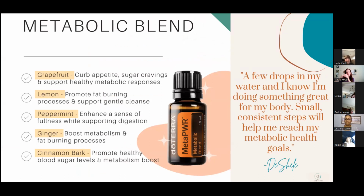So those fat cells just get bigger, and we're just going to keep it small. So you can use the lemons in there, and it helps to support those fat cells and cleanse it to keep it small. The peppermint helps with the digestion. The ginger helps the digestion, the burning process, and the metabolism boost. And then the cinnamon bark promotes healthy blood sugar levels and boosts metabolism.